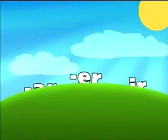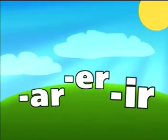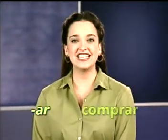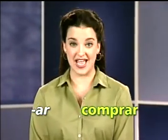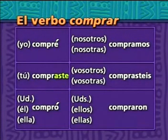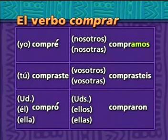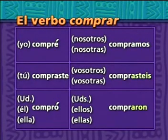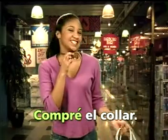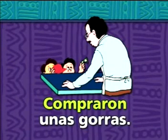Coming up over the horizon are the preterite forms for regular AR, ER, and IR verbs. Let's cover AR verbs first. Let's start with comprar, to buy. Compré, compraste, compró. Compramos, comprasteis, compraron. Compré el collar. Compraron unas gorras.